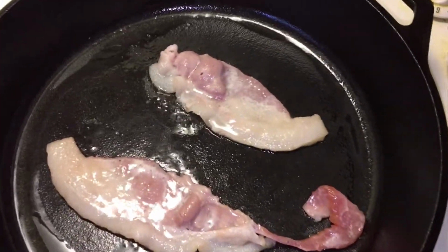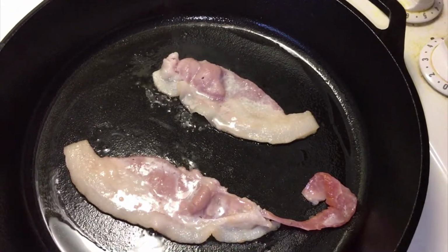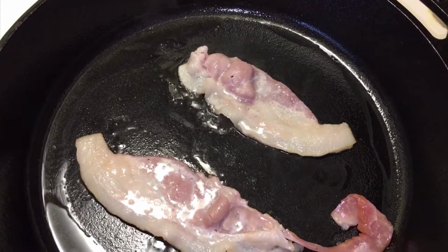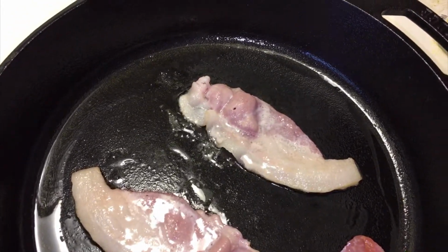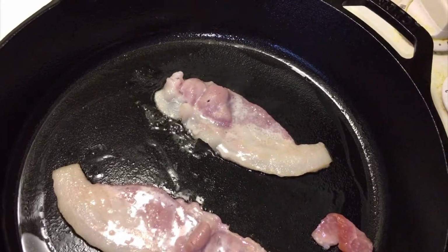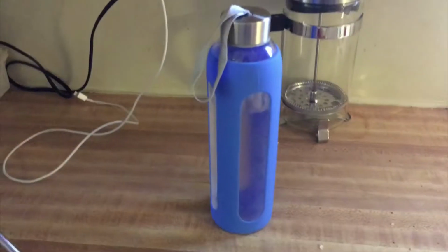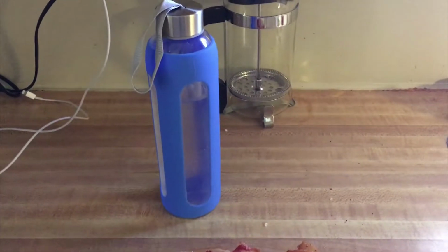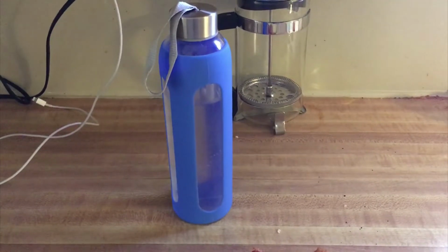So I'm trying to go lighter on my bacon, so I'm only doing 2 pieces today for breakfast anyway. I don't know if I'm gonna have any more bacon, but I'm really trying to work on just getting the fat in today. So got my bacon for my breakfast, and then I will go and eat. First meal of the day, bacon and eggs and some water. I was nice enough to put my water in the fridge for me last night. So I'm so good to me sometimes. Be good to yourselves, guys.